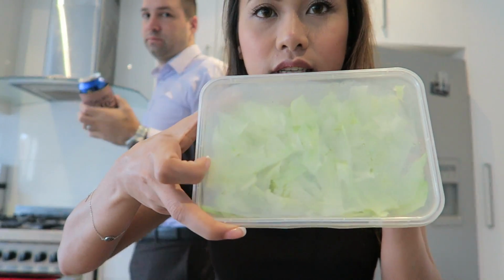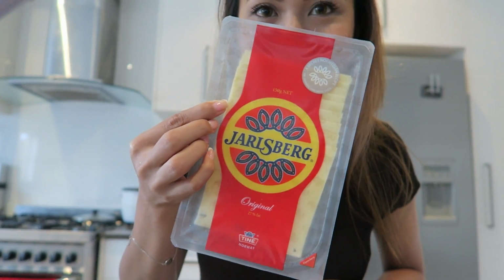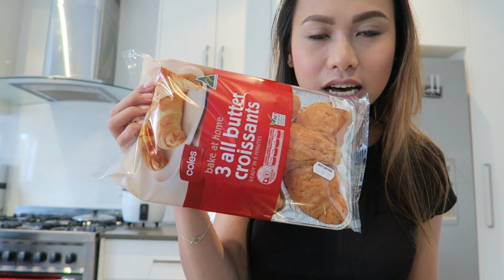And then, yung lettuce niya. And then, he went out and got cheese. And then, yung aking kakainin today is croissant. So, I will have one croissant today with my coffee. Yung ididip ko yung croissant. Tapos, kakainin ganun. And then, I will have another one. I will bring one to work.